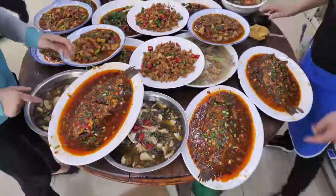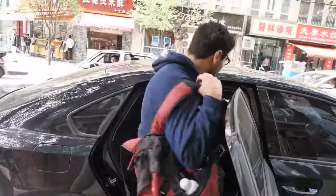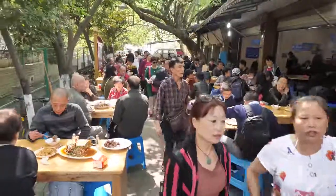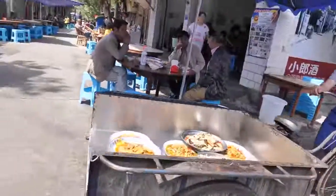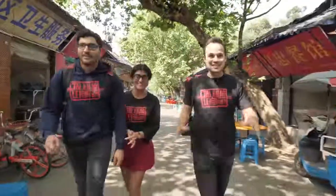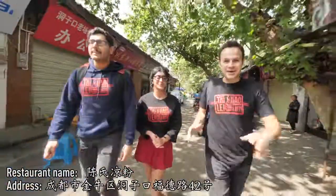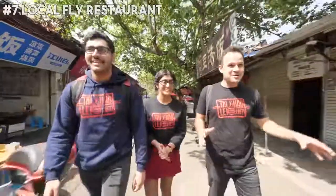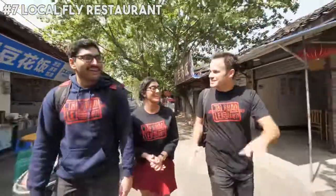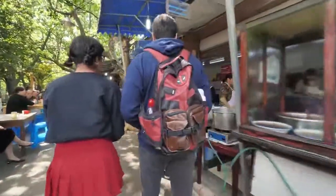After that insanely huge, bustling market, we made our way out for the biggest lunch feast with tons of Sichuan spicy food pulled out to you on the back of a bicycle. So you wanted to go deep? This is deep. We're in a local neighborhood now, and right up here is a famous local fly restaurant. They call it a fly restaurant because sometimes the conditions around are questionable, but the food is insanely delicious. Oh yeah, look at this.